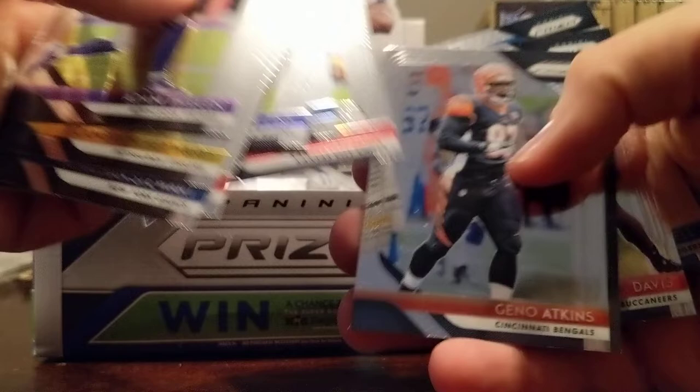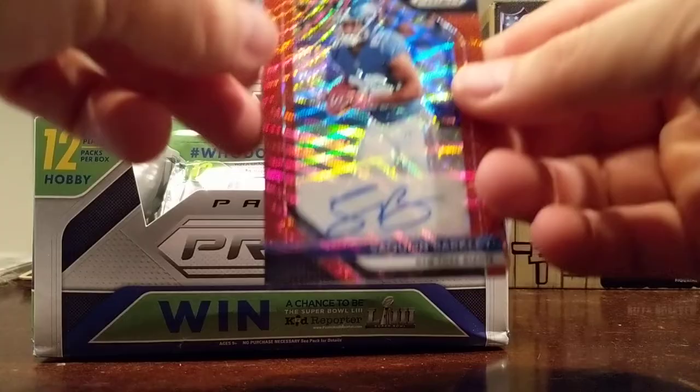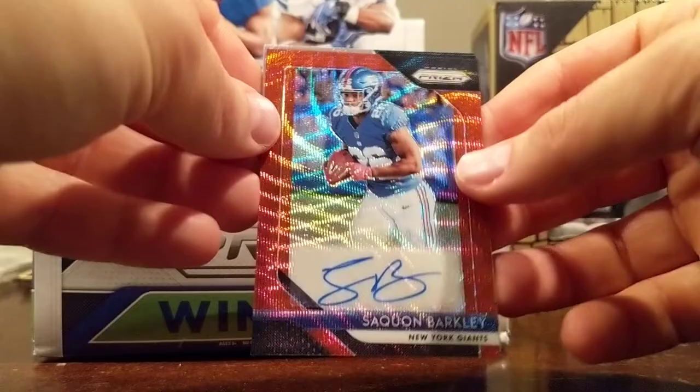Oh man, is that going to be what I think it's going to be? Oh man, a Saquon Barkley. Red Wave to 199. Oh man, that's awesome. My second Saquon Barkley auto of the year, too. Pulled one out of Absolute. That's awesome. Super pumped about that.